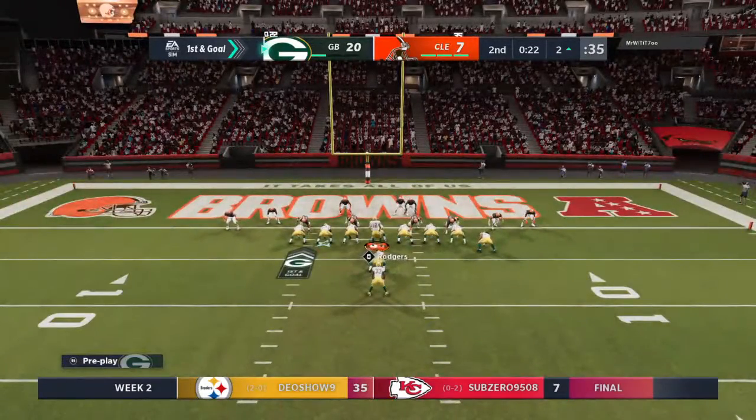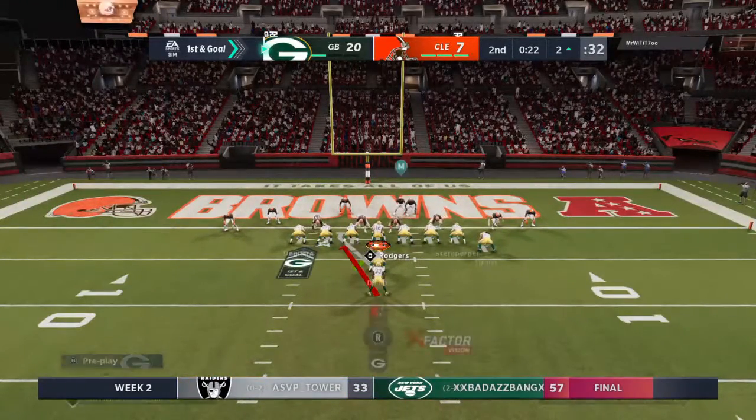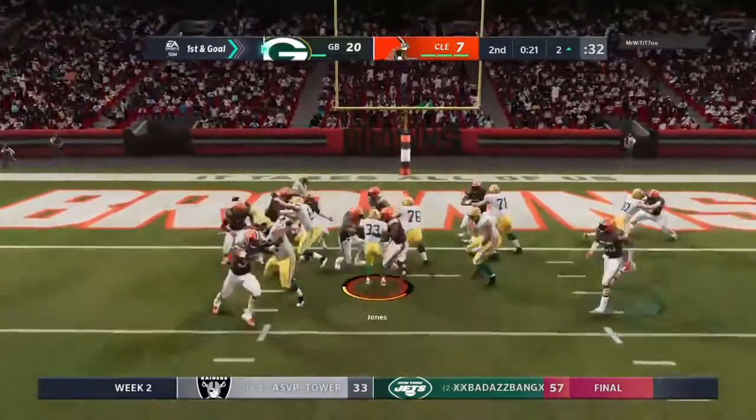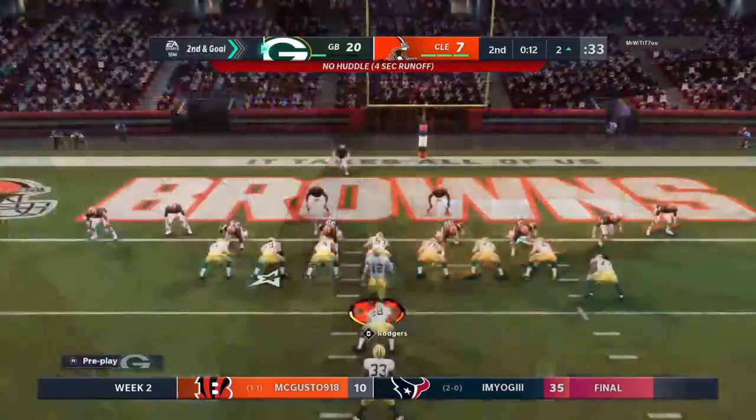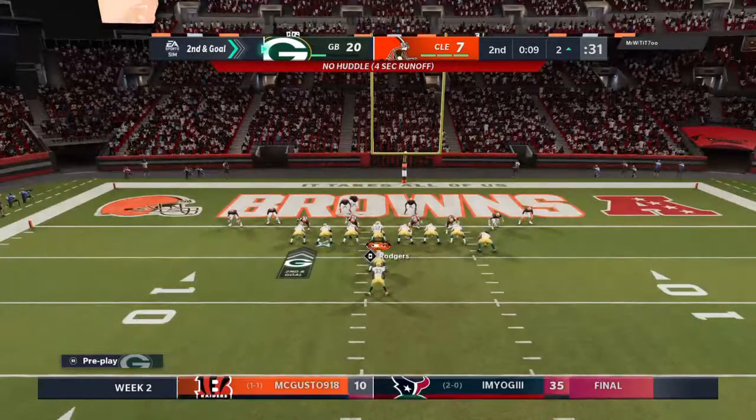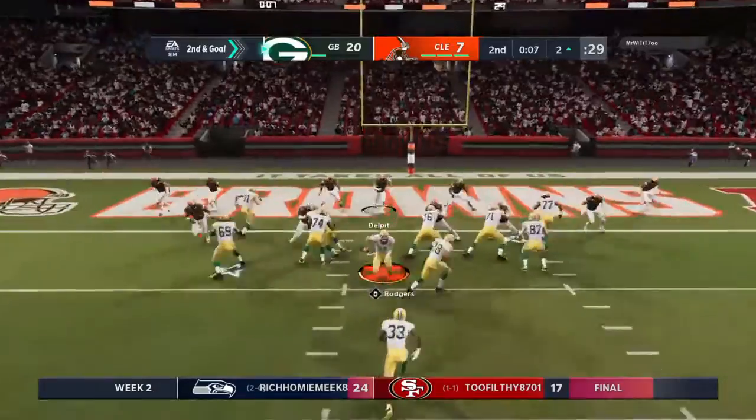It looks like a jumbo set with 3 tight ends here for 1st and goal. They'll try to run it in with Jones. Nothing doing there. They're going to wind up holding him at the 2. No gain there, and it's going to set up 2nd and goal.